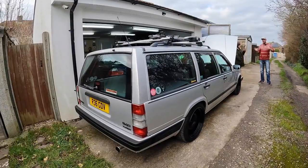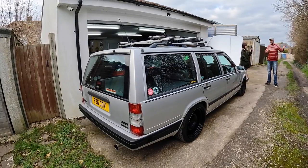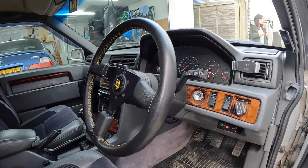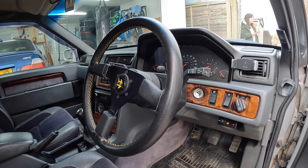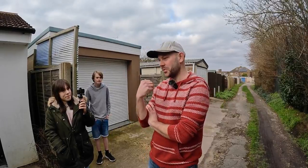It's a Torslander or Celebration model, so it's one of the very last off the production line, and being a later one, it's got the roof rails on it and the better tailgate on the back. It's got the better interior, so it was an absolute no-brainer, and I'm really chuffed with it. Definitely a keeper. No, I don't blame you, man. George wants it as his first car for sure.